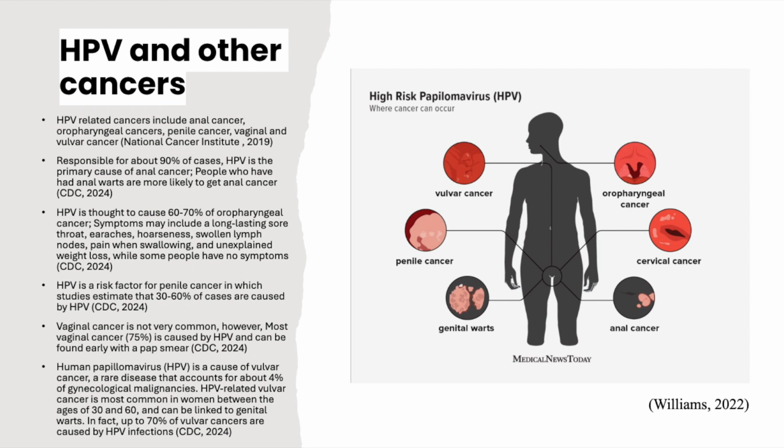HPV is a risk factor for penile cancer, with studies estimating that 30 to 60% of cases are caused by the virus. Vaginal cancer, while less common, is primarily caused by HPV, particularly in women between the ages of 30 and 60. Lastly, HPV is a significant cause of vulvar cancer, accounting for about 70% of cases. This is especially concerning because genital warts caused by HPV are linked to an increased risk of vulvar cancer.